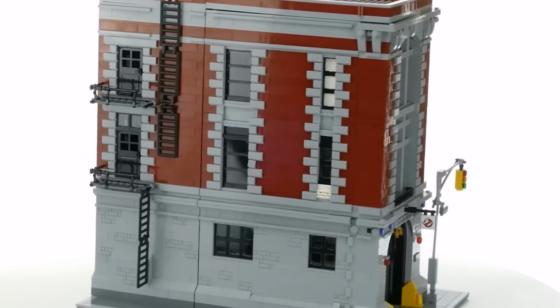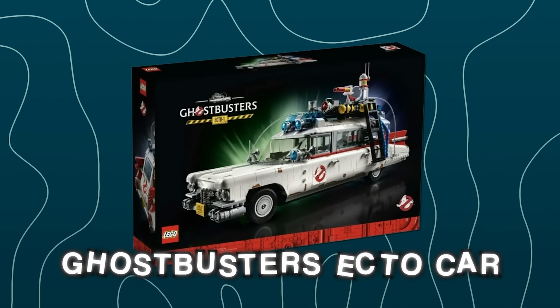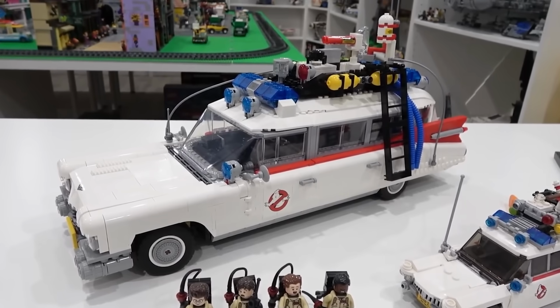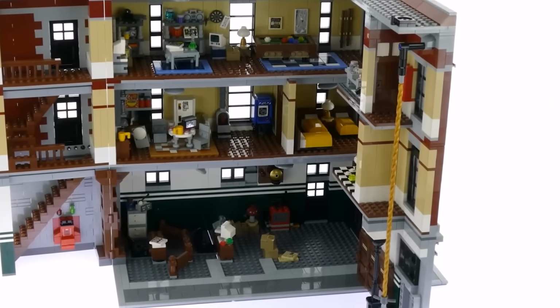Now, there are a bunch of sets under this theme, but one of the coolest ones by far is the Ghostbusters Ecto Car. There aren't any minifigures included with this one, but the attention to detail is so good. Another famous set from this theme is the Ghostbusters HQ set.